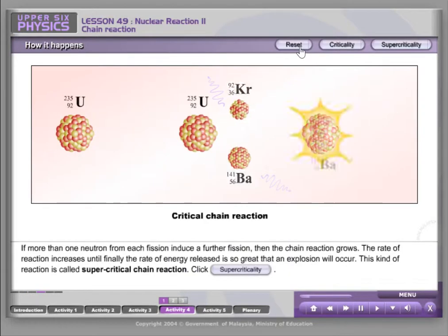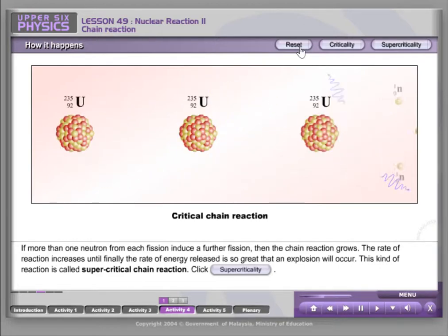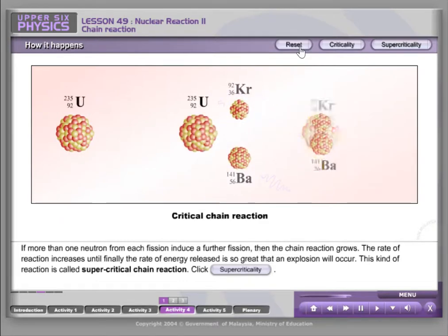If more than one neutron from each fission induces a further fission, then the chain reaction grows. The rate of reaction increases until finally the rate of energy released is so great that an explosion will occur. This kind of reaction is called a supercritical chain reaction. Click the supercriticality button.